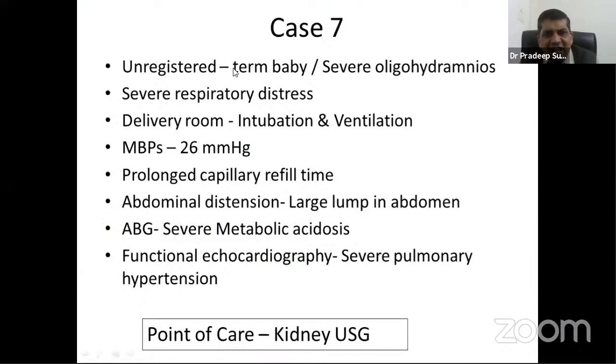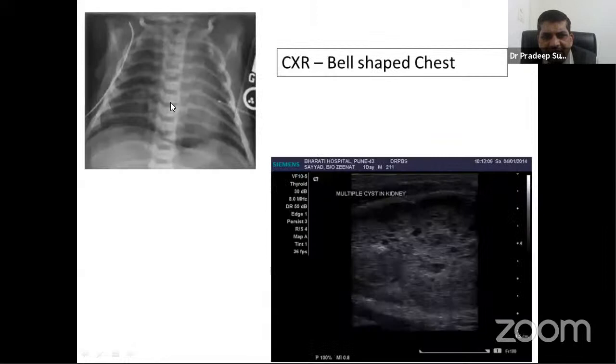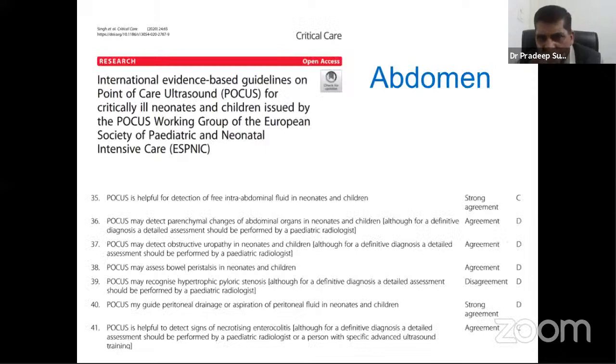The next case is an unregistered term baby with severe oligohydramnios, intubated in the delivery room, with abdominal distension and a large lump. Echo showed severe pulmonary hypertension and severe acidosis. This baby has a bell-shaped chest on X-ray, and kidney ultrasound shows cysts. With consanguineous marriage, it turned out to be polycystic kidney, but that's where you require the involvement of your radiologist. What I'm trying to say, dear friends, is that you have cranial ultrasound, lung ultrasound, and gut ultrasound, and those are very, very useful.